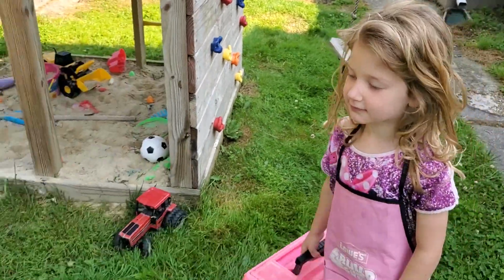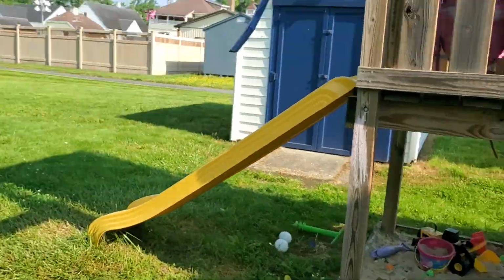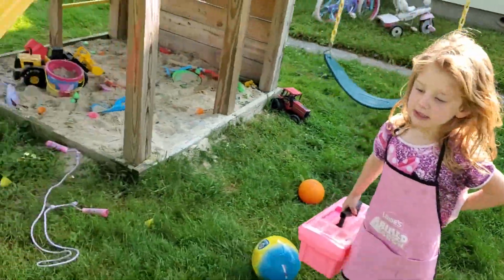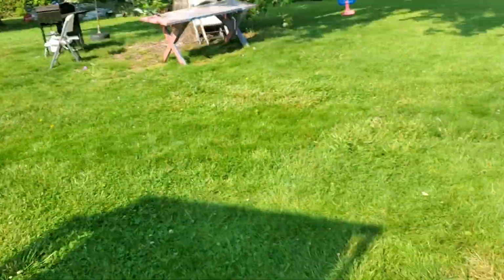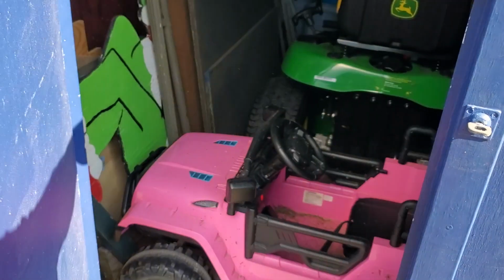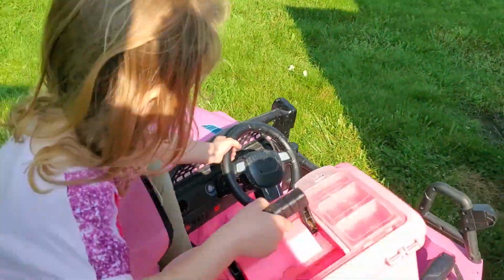Are you going to get in your truck to go to work? Alright. Oh, well, that's a good idea. Okay, let's get our truck out of the shed. Alright. Here we go. Are you gonna hop in your truck and go to work?